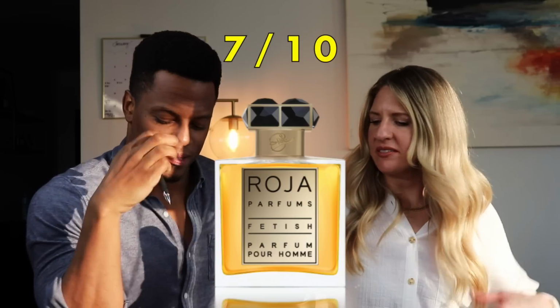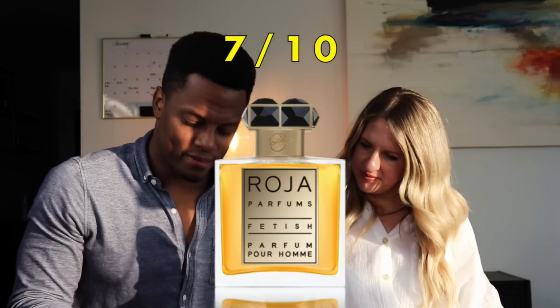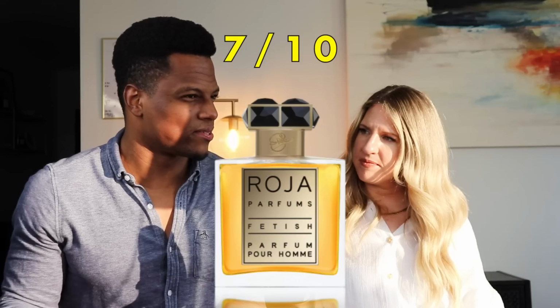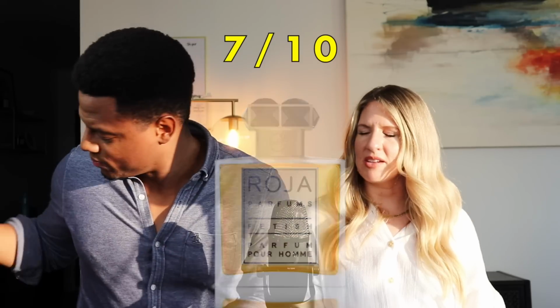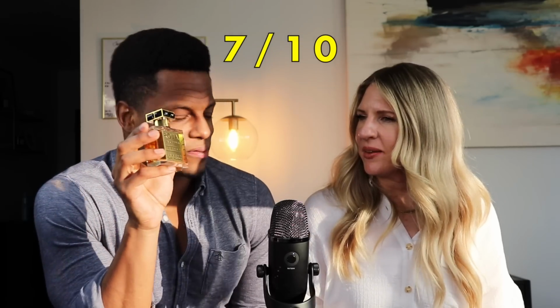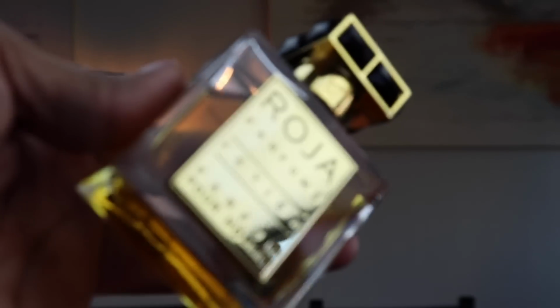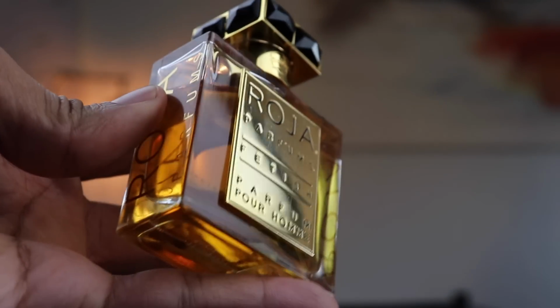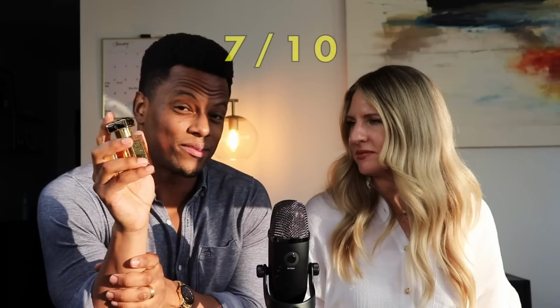Let's give it a 7. Okay, so you don't hate it. Maybe it's even a little interesting. Yeah, but not necessarily pleasant. Points for creativity. This is Fetish Parfum. Very challenging stuff. I can remember a time when I could not really smell this for more than like 30 seconds. I would spray it on my hand, I'd have to wait like 5 minutes, and then say, okay, let me try it again.